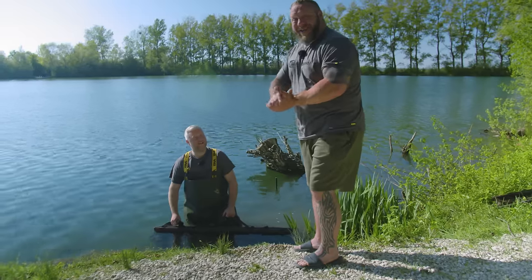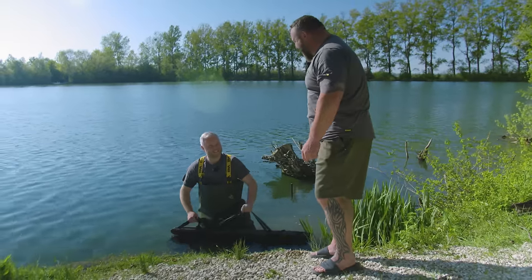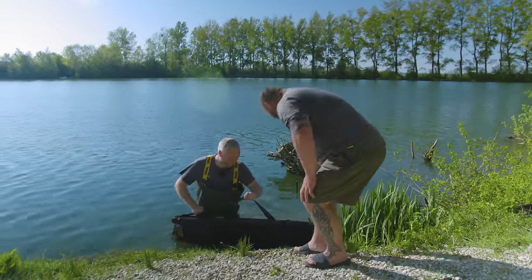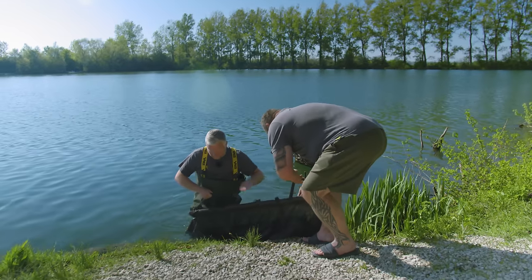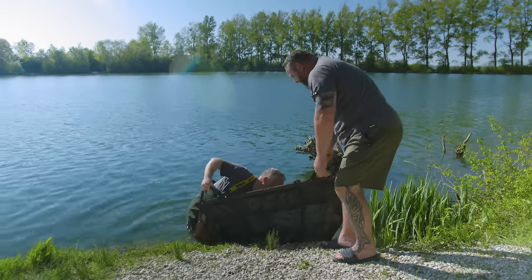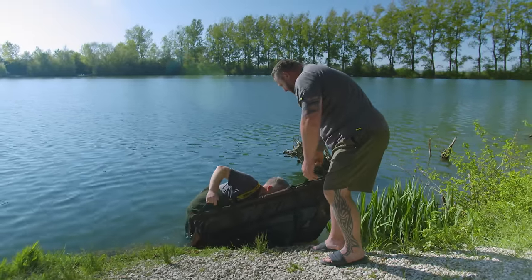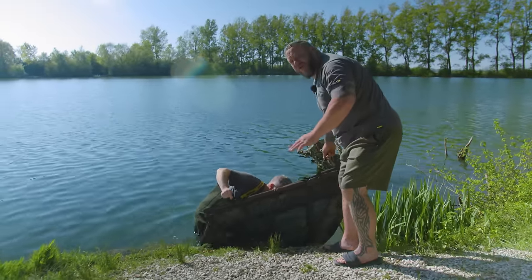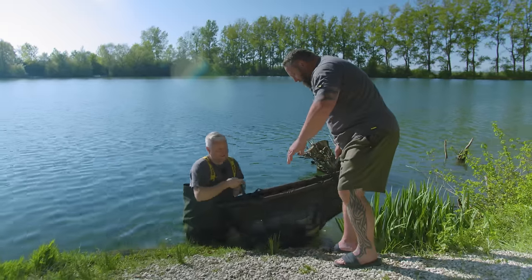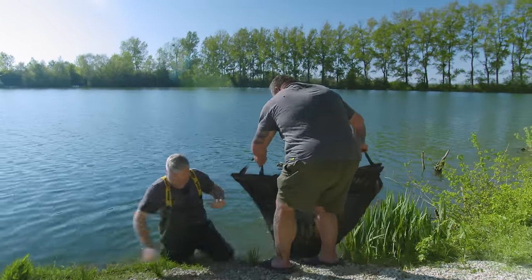Charlie's got an absolute lump. I'm going to give him a hand getting it onto the mat and we'll have a little look at it. You absolute legend, mate. What a chunk. Right, check its fins. Check its fins and everything because you're in the water and I don't have to. All good? It's really important that we check all the fins are flat to the body before you take them out. All right, ready? Yeah. Come on, mate.